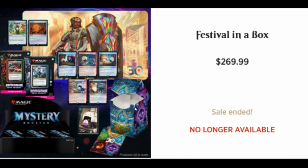And then down here we have a box, which is all the stained glass style different lands. That's going to be in Dominaria United, along with a pack of sleeves from Little Guri. These two items are probably going to average about $10 a piece for another 20, so that gets you up to $80.